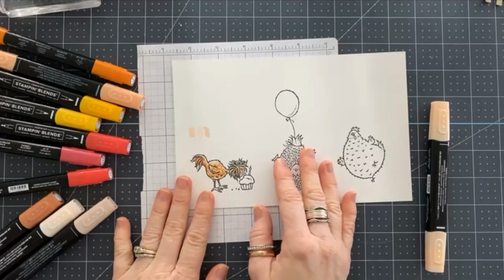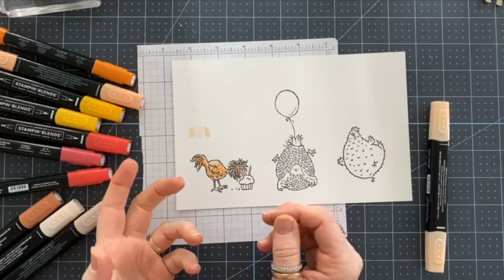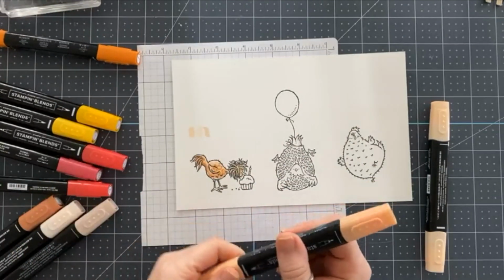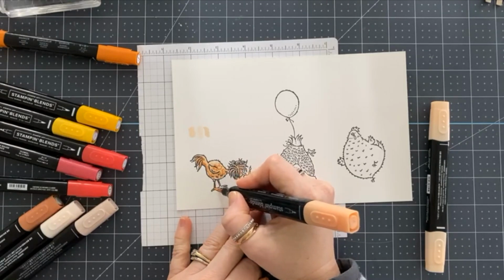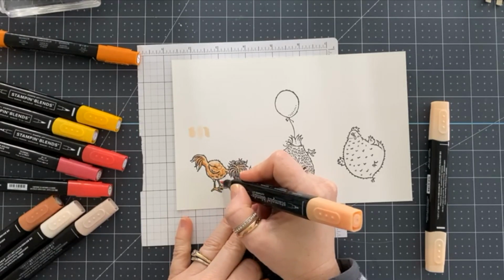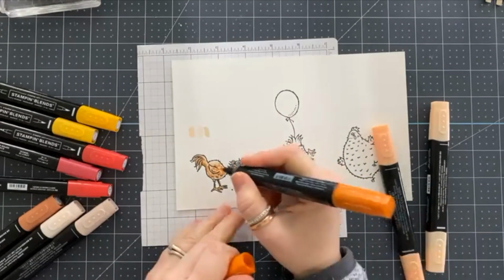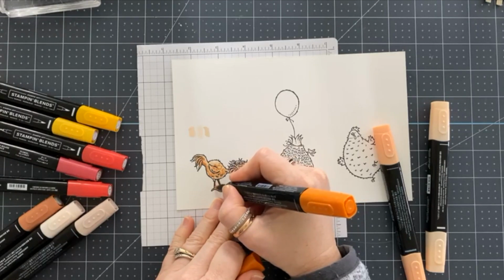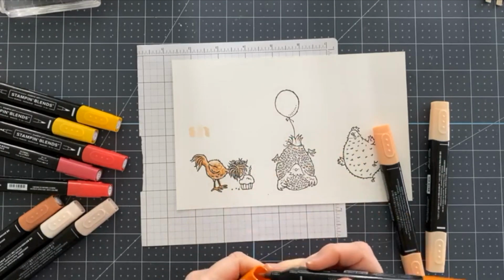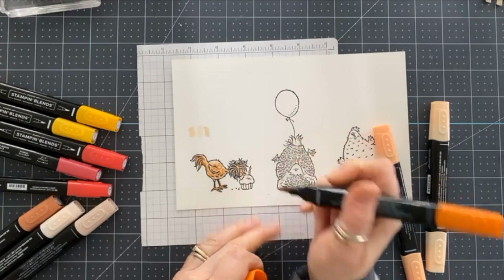So here's the thing about chicken legs. They're a weird color. Some of them are black, actually. But they're kind of like a skin color. People always make them orange, but they're really not orange. I don't know if you've looked at a chicken lately, but they really don't have orange legs. But we're gonna go orange just because that seems to be the popular color for a chicken leg. And we'll go orange on the beak. We'll go a dark orange on the beak.